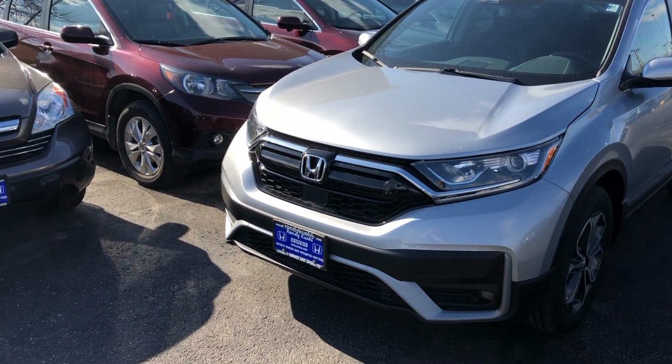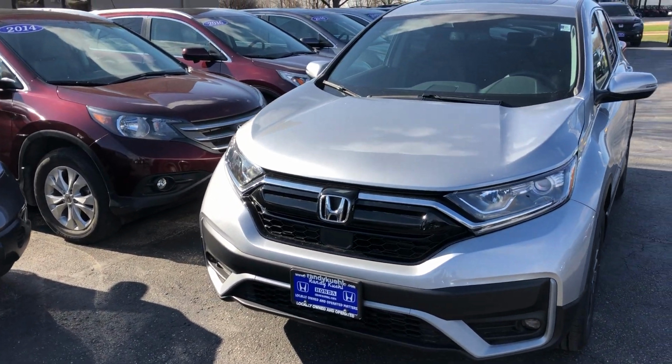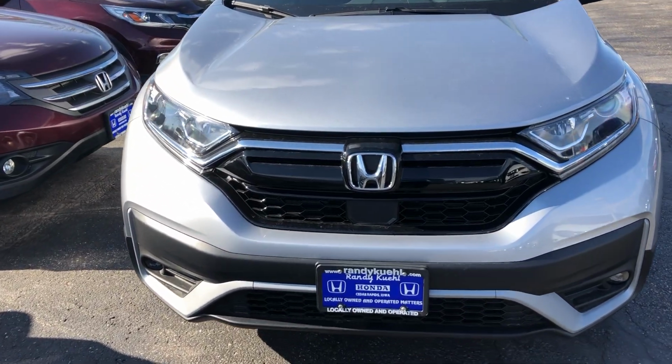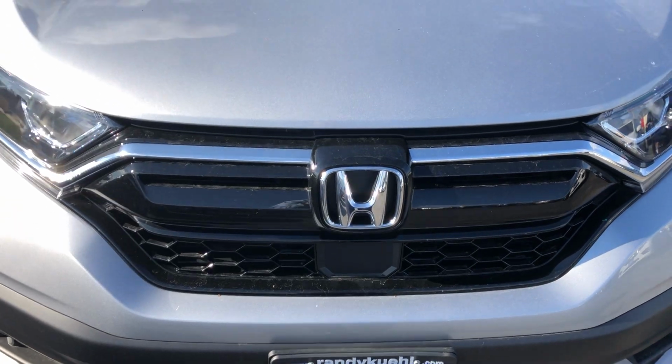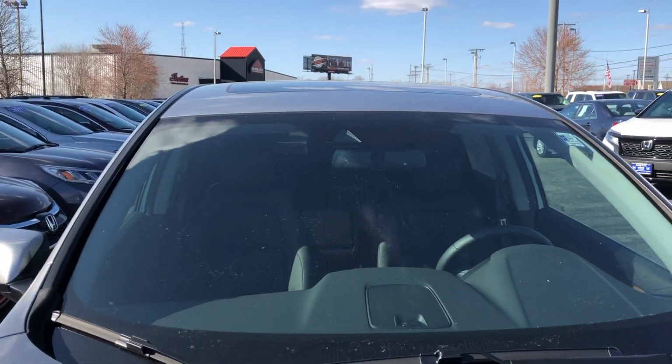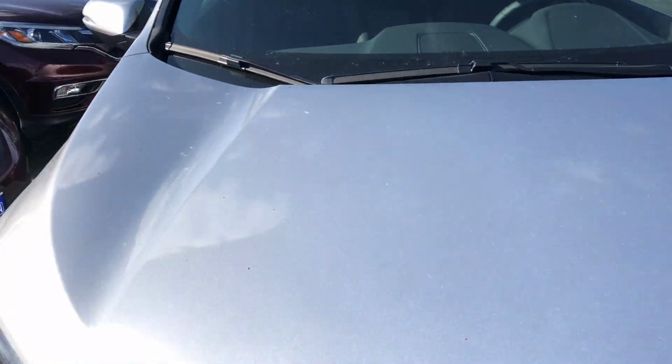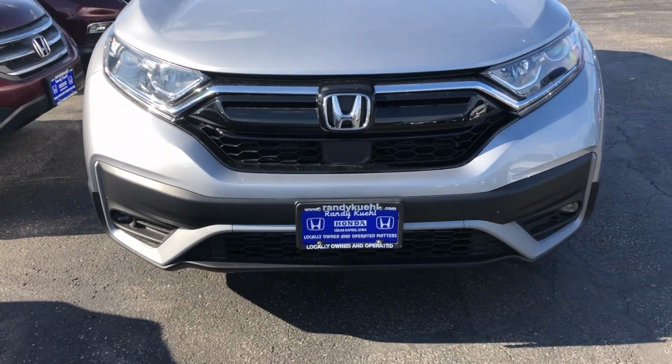A little sneak peek here up front. You're going to have your Honda Sensing features, like lane keep assist and adaptive cruise control. Your adaptive cruise control is going to run off a radar that's behind the grille. You're also going to have a camera up here for your forward collision mitigation braking, and your lane keep assist as well.